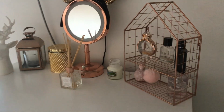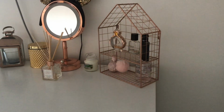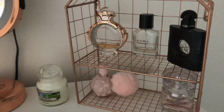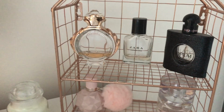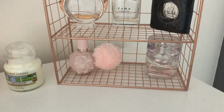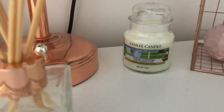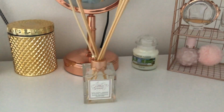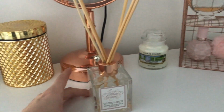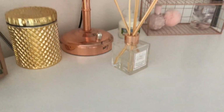So on top of my drawers I just have this little gold house which I love, and it just stores all of my perfumes. So I've got Olympia, Zara, Black Opium, Hugo Boss, and then a new Ariana Grande one. Next to it I've got a Yankee Candle in clean cotton. I've got a room diffuser which smells amazing, and I got that for my birthday.